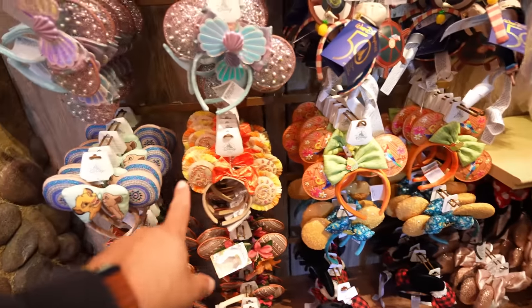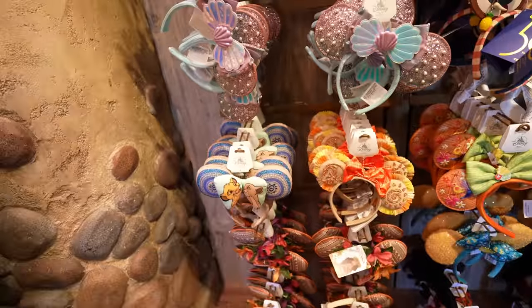So before we leave Pioneer Mercantile, I want to let you guys know that they have the Moana ears here. They have the Simba or Lion King ears, the one with Nala and Simba on there. And then they have the Enchanted Tiki Room ears here as well. See, so they have the Tiki Room, Lion King, Moana, Lion King.